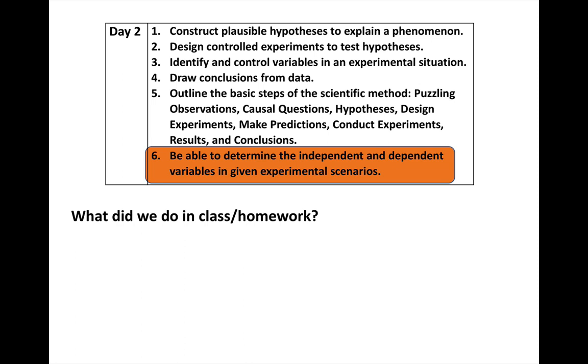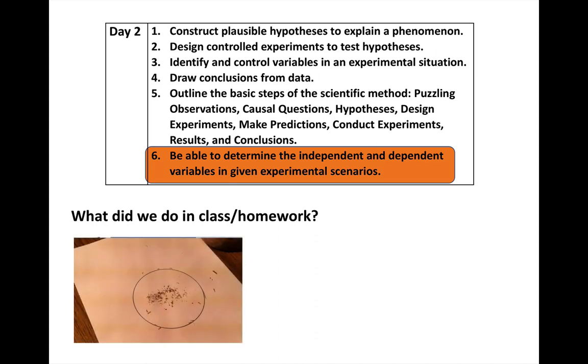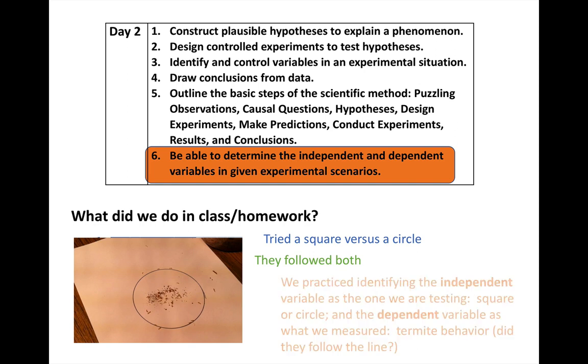Then you're going to ask yourself, what did we do in class or the homework where we had to determine the independent and dependent variables? Well, I remember in class doing the termites and running the experiments, and you might think with your group, in our group we tried a square versus a circle, and we noticed that the termites followed both the square and the circle, so we concluded it wasn't a shape thing, and we practiced identifying in that particular scenario. The independent variable was the one we were testing. Did we use a square or a circle? And the dependent variable was the one we were measuring. What did the termites do? So I remember doing that.